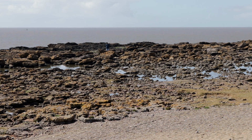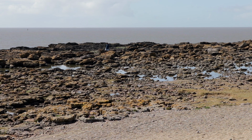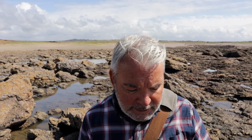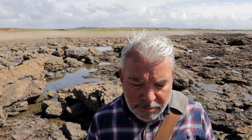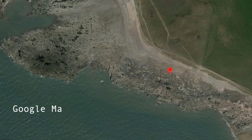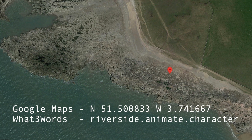I don't know if you can see it. There's a man on the rocks in blue. He's standing by the plaque now. So we walk from the marker post over there at around 45 degrees to the right across the rocks, and we get to the plaque here. It is there. So this was laid at the spot where they found the upturned Mumbles lifeboat. I'll put the coordinates in now, also the what three words and the spot on the map.